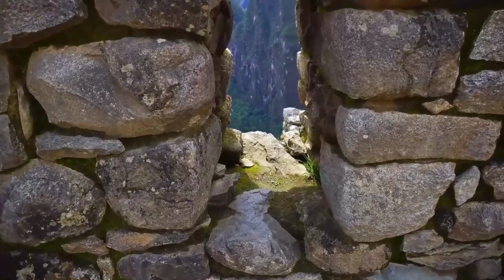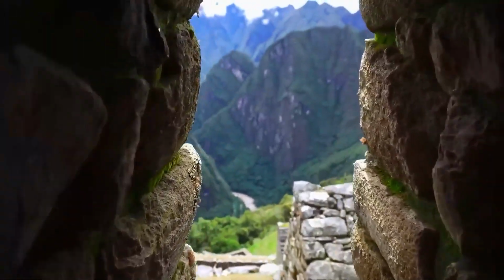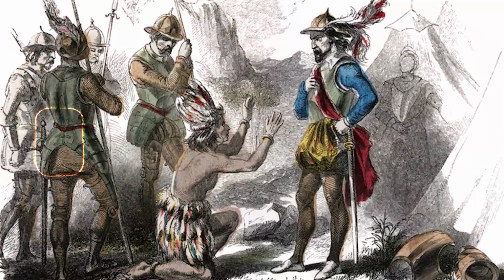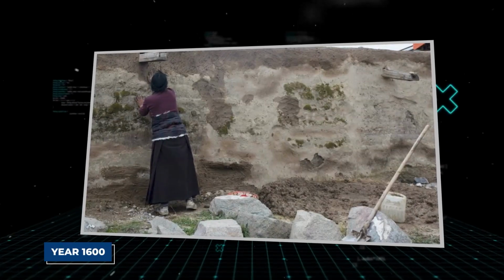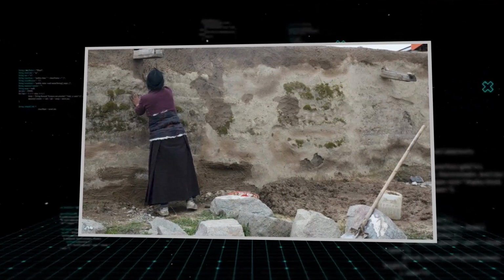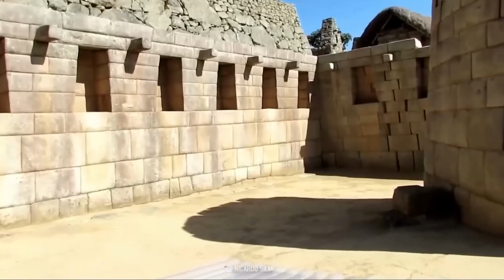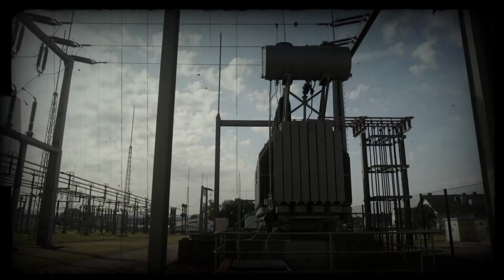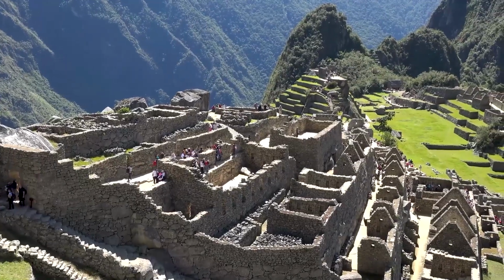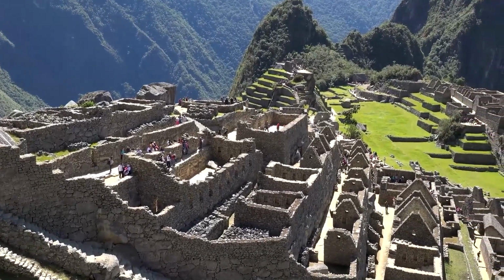The knowledge of how to cut these stones is basically magic. After the Spanish arrived, that knowledge vanished in less than 60 years. By the year 1600, the local people were back to building simple walls with mud and rough rocks. It is one of the biggest tech losses in human history. It is like if we forgot how to make electricity in just one lifetime. The answer to this mystery might be waiting in a hidden room deep under the stone.